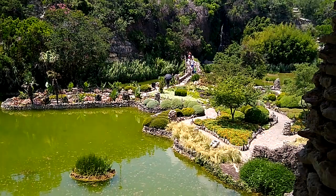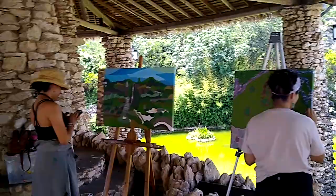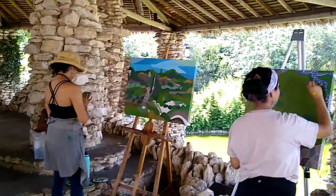And again, this was somebody's backyard, so it definitely was very cool to wake up to this every single morning. You got some people there doing some painting. It looks really nice.